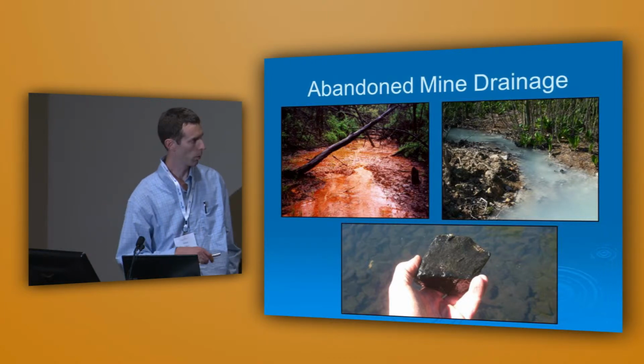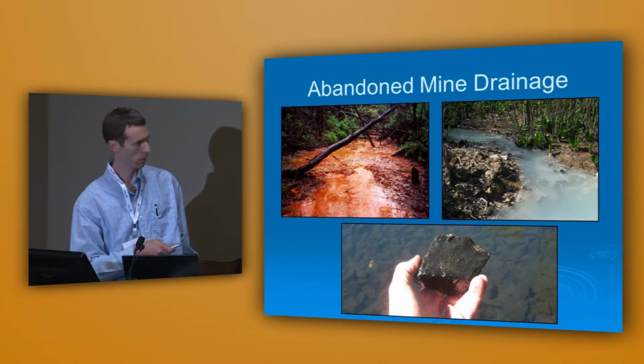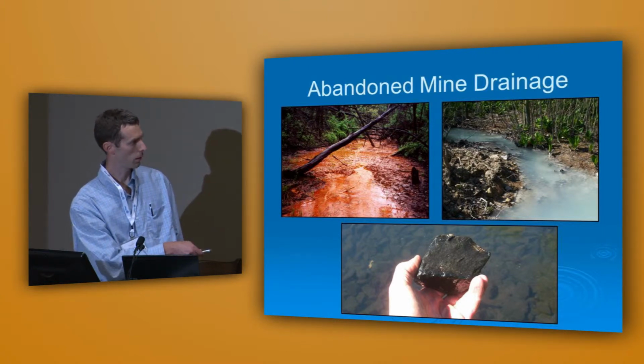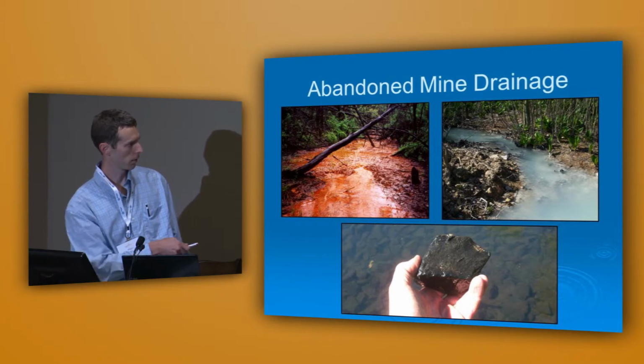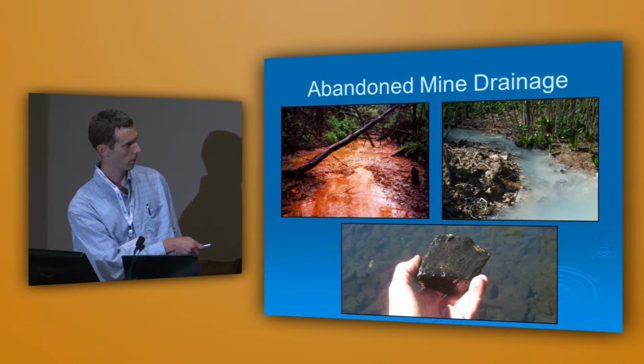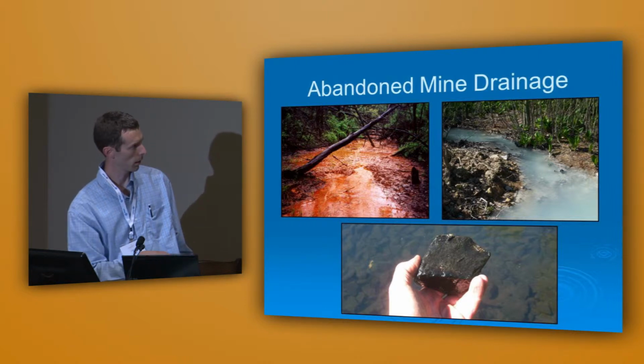Now, what we do is we put in passive treatment systems, which are pictured here. They're basically ponds filled with compost and limestone, and then there's a settling pond here and a wetland, and then a horizontal flow limestone bed that can take out the manganese. And the same kind of setup up here.